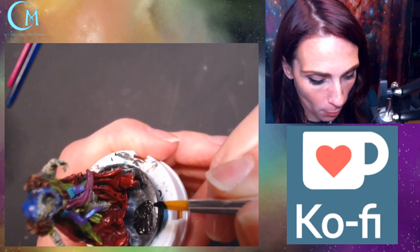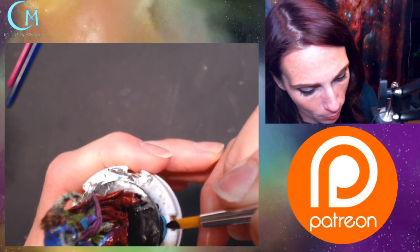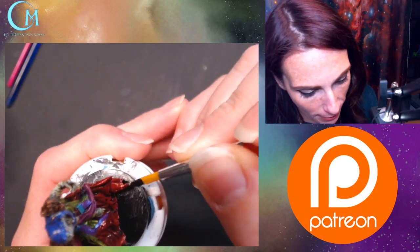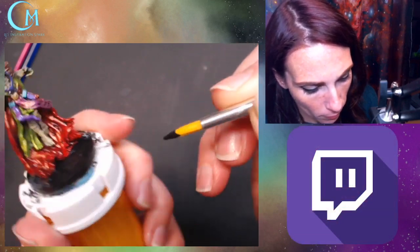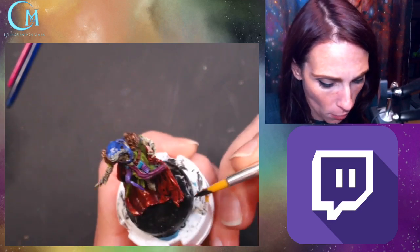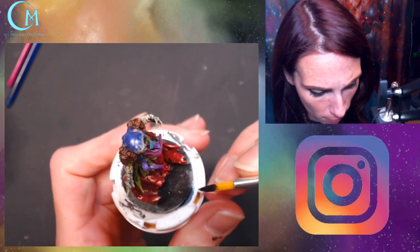All right, just going in with basic black now. This is the Delta Ceramcoat black, but quite frankly, any of the Plaid craft blacks are quite nice to use. And I tend to do thinner layers, so I might go back and do a second coat just to avoid brush stroke issues later on.